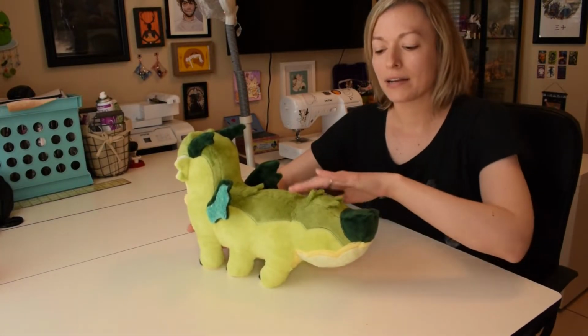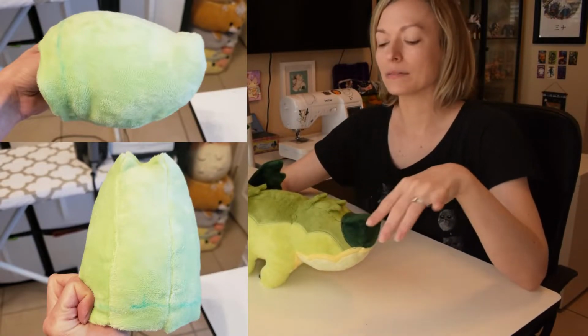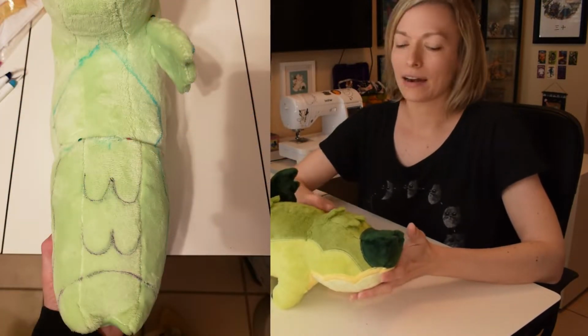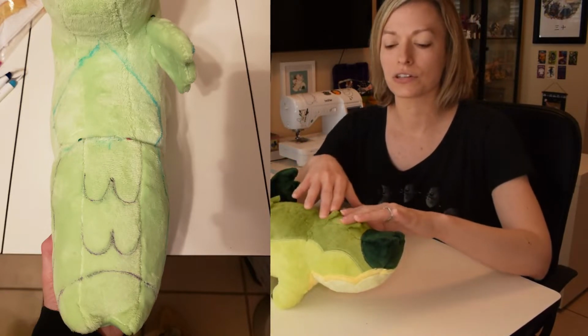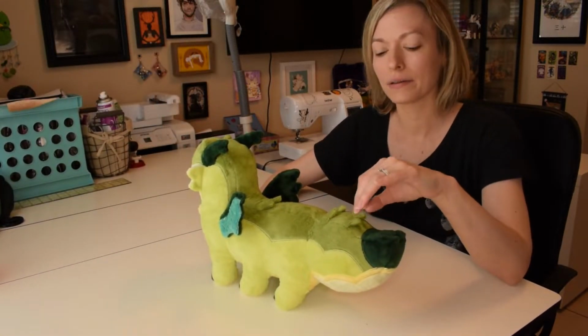On the prototype, I didn't add this 3D aspect up here on this tail because I knew how I was going to do it, so I didn't need to prototype it or anything. All I did was, when I drew on the pattern for the color transitions, I just made sure to mark where I wanted this 3D piece to be. And I'll talk about how I did this 3D part later on in the process.